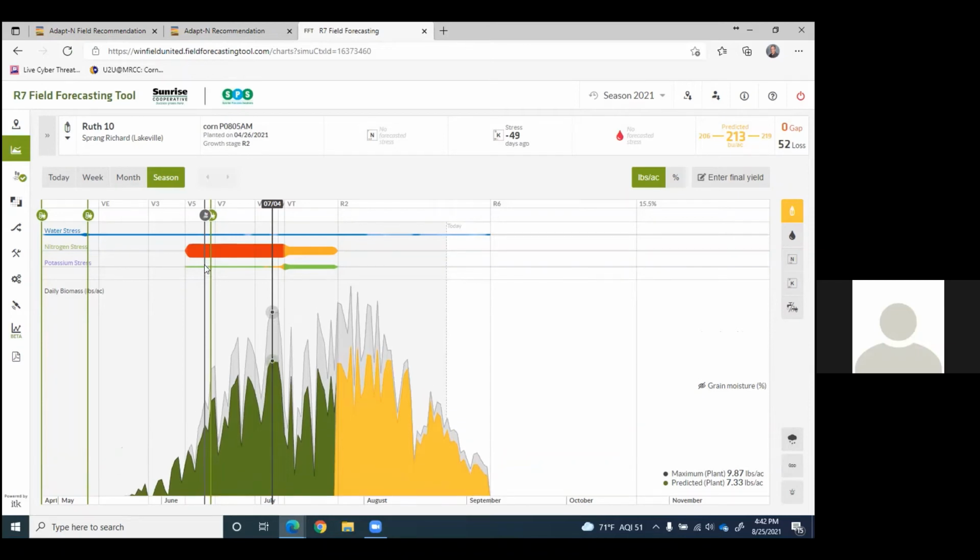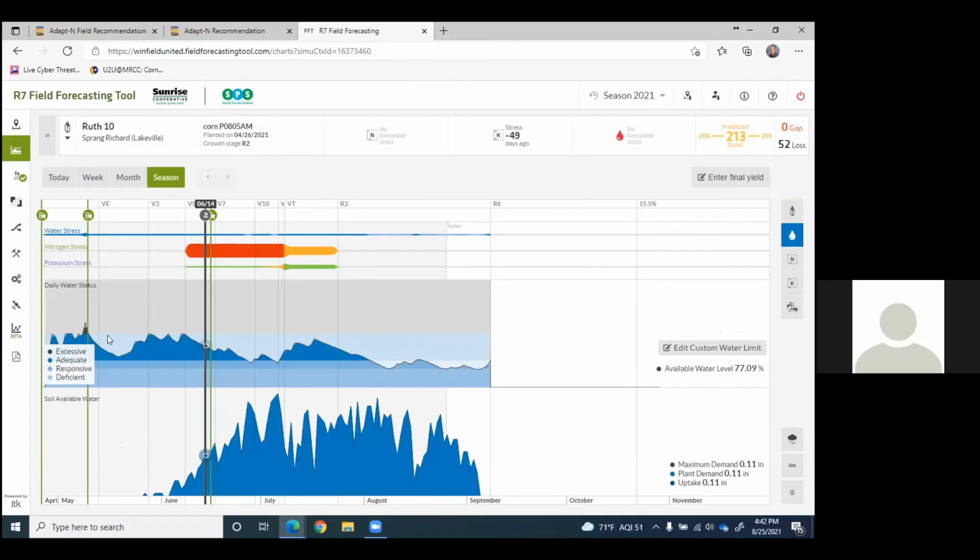When I come in and look at the individual nutrients, I'm going to look at water as one, and this is soil available water, down in here. So we have full status, full uptake all through the season. This is our daily water status in this middle chart, and it's showing the progression, the up and down movement of daily water status in the soil. And you can see we do have a couple moments where we start to get dry, but not too terrible.